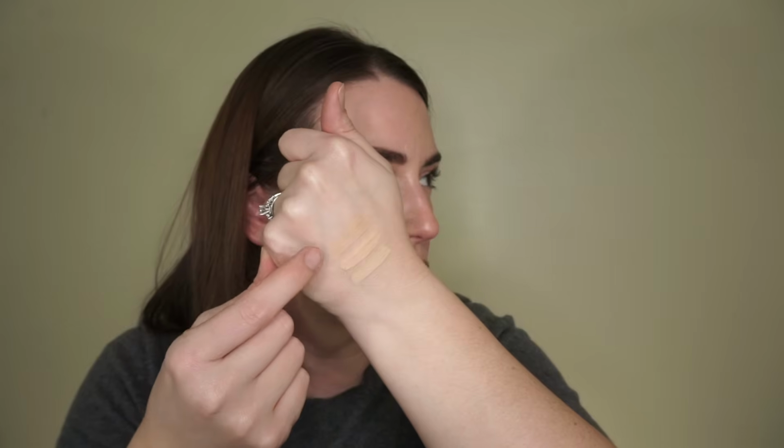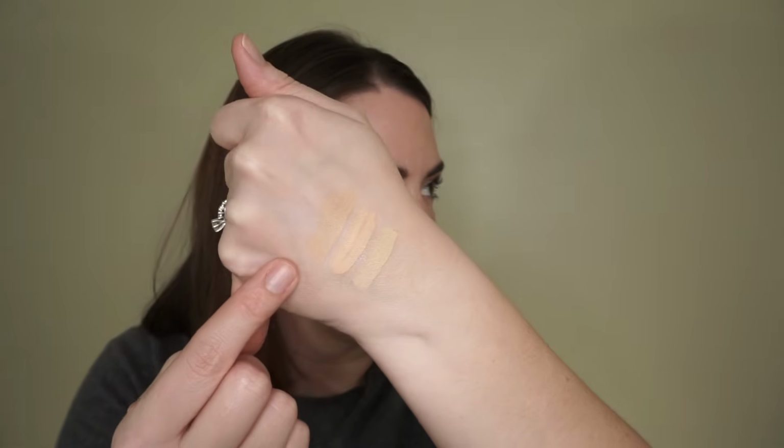In the summer, I might be able to also use this one to cover blemishes, but yeah, you can tell here that this one's definitely more peachy. So that is my first favorite.